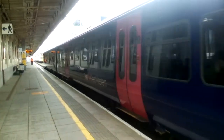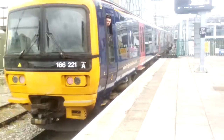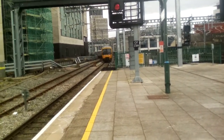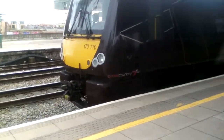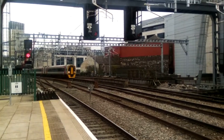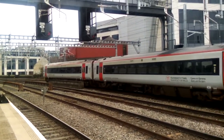Also coming in is the Great Western Railway service, a double 158, which we'll get. There goes 166221. Platform 3. Also in is the cross country service from Nottingham. This is 170110, which will be leaving later as well. Now arriving is the Transport for Wales service to Milford Haven. This is 158841.